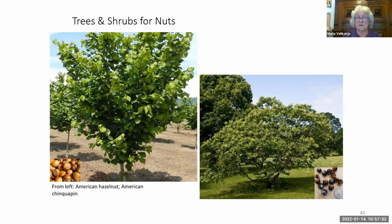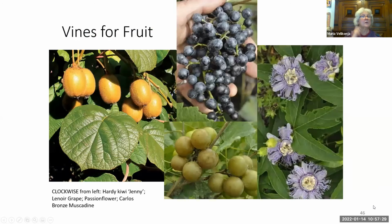We had a hazelnut growing up in my backyard when I was little. We got hazelnuts every year until the squirrels discovered them. We have a squirrel problem in Arlington, so I'm not guaranteeing you're going to get a big harvest if you plant them. Native also here, the American hazelnut and chinkapin shrubs and nuts are native in our area, also available through the Maryland State Nursery very cheaply.